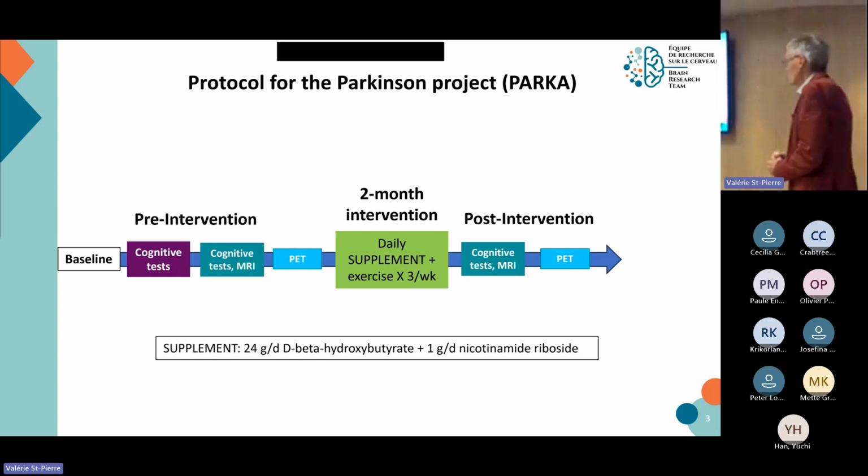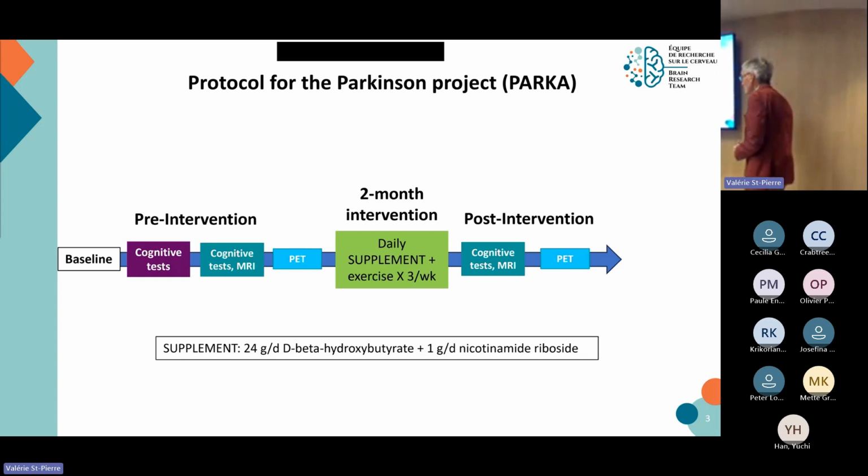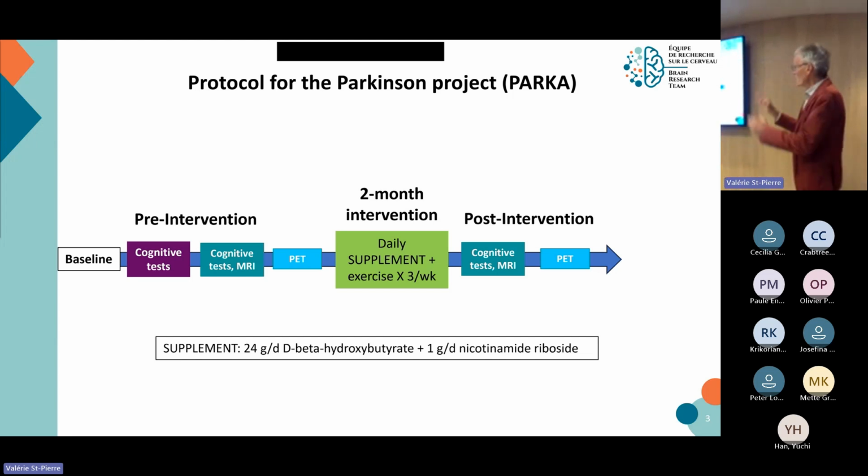So as Amir showed, slightly redrawn, but it's the same information. We have some baseline information, cognitive tests, the MRI, the PET scans done, and then the supplement period in the Parkinson. This is the Parkinson patients only in the study.